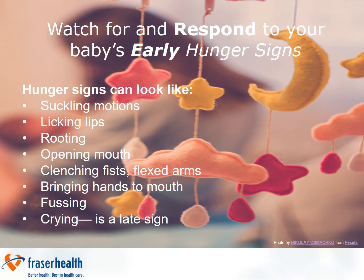In the video coming up, we will see what these hunger cues look like and learn how important it is to recognize and respond to early hunger cues. Feeding baby based on their early hunger cues makes sure they get the milk they need and helps them feel safe and cared for. Crying is a late sign, and you may need to calm your baby before they're ready to latch. You can do this by expressing some breast milk and giving this to baby, or by soothing in other ways such as getting skin to skin to comfort baby.